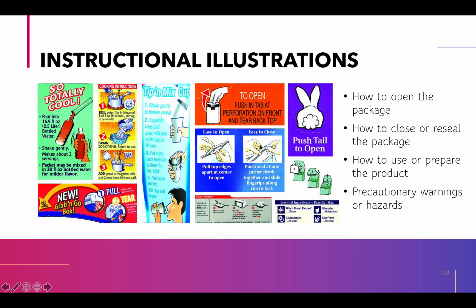A lot of products are resealable now. That's a big attribute. Think of cheese. A lot of times cheese comes with this easy to open and close. Then how to use or prepare the product, so, how to boil and make your macaroni. And precautionary warnings or hazards, so things like toxic, don't get near eyes, or whatever. Thinking here we've got essential ingredients, with little illustrations defining the ingredients there.